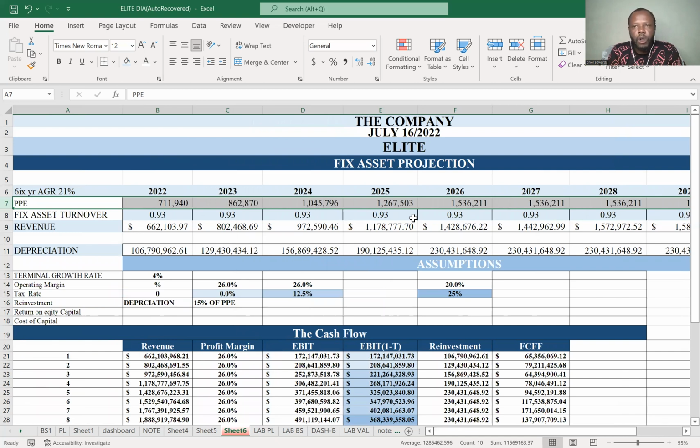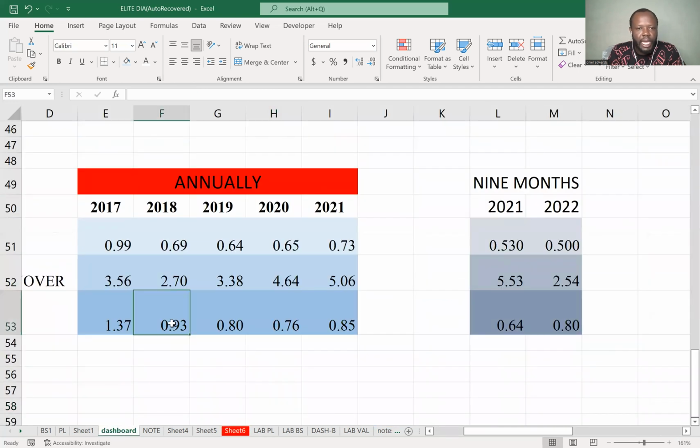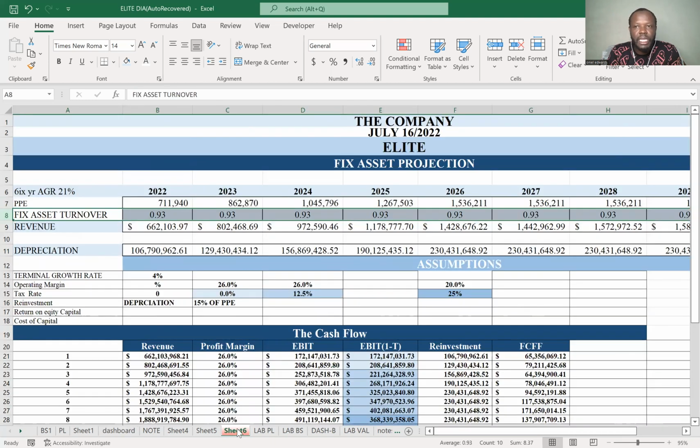All right, so we just looked at the company's fixed asset turnover. Now, how efficient is a company using these assets? We saw where the fixed asset turnover was 0.85. We are assuming that the company's turnover is 0.93, and that is what turnover was in 2018. That's quite efficient, far more efficient than the company is really using up its assets. So we're quite optimistic about Elite. We're giving it the benefit of the doubt in our calculation.